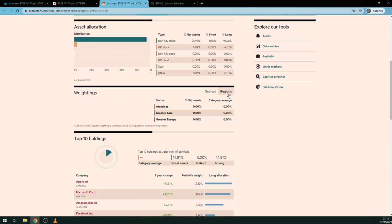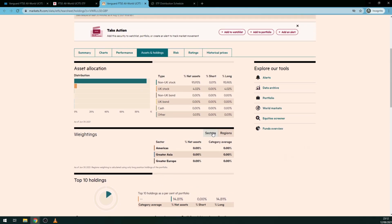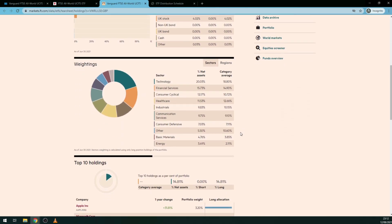And then quickly have a look at the sectors. I'm not sure why that's currently empty. I would expect this is calculated only on position holdings. Okay, so that's currently not being used, but that's fine, I guess, from our side. So we're not going to look at the regions then.